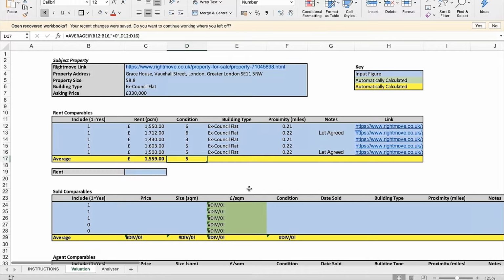Now by the time we turn this property into a 2-bedroom property, this is going to be brand new, so essentially it's going to be 10 out of 10 condition, but currently the rent is about £1,559 for something which is on average about 5 out of 10. So I think we should be able to get anywhere between £1,650 and maybe even £1,700, because we have a 2-bedroom property, but it's also brand new rather than something in very, very bad condition.